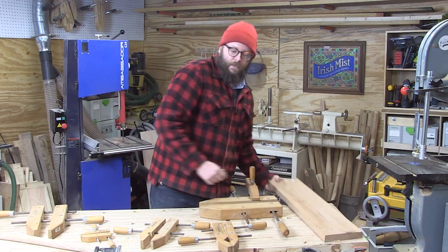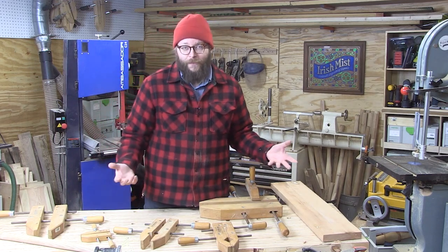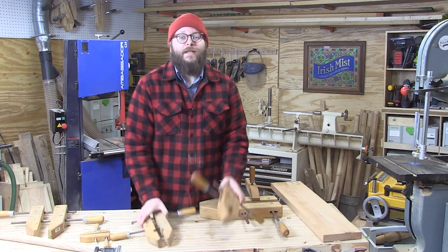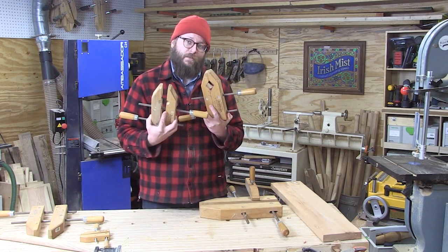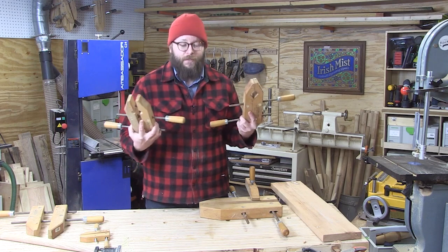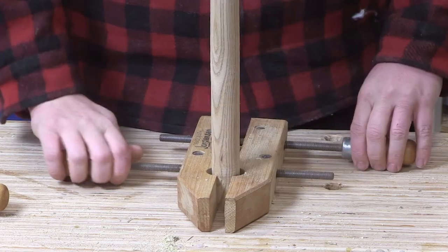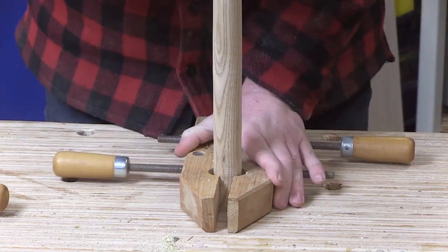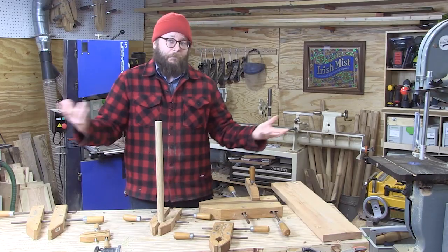Now, the other thing about wooden hand screw clamps is, you guessed it, they're made out of wood. And that means you can cut them with the machines in your shop. I've modified 2 of my wooden hand screw clamps to aid in holding non-square pieces. I'll often use a wooden hand screw clamp to hold a dowel firmly while I'm cutting some joinery on it when I'm making a chair or a table.